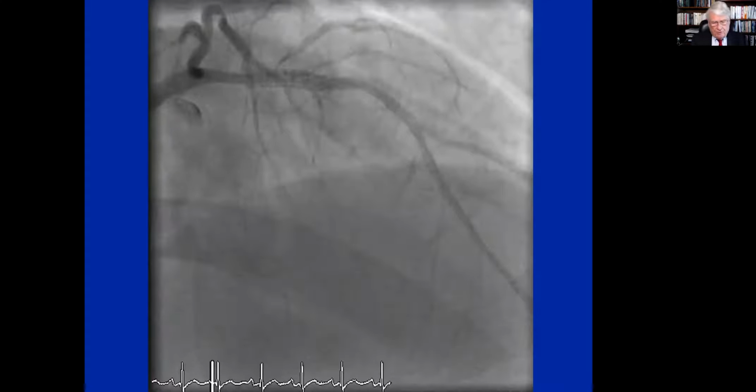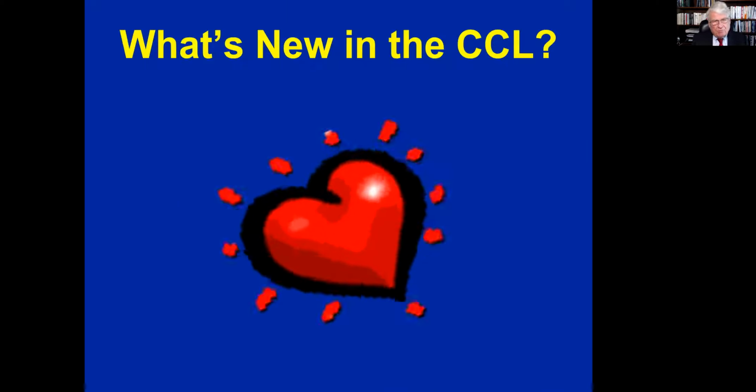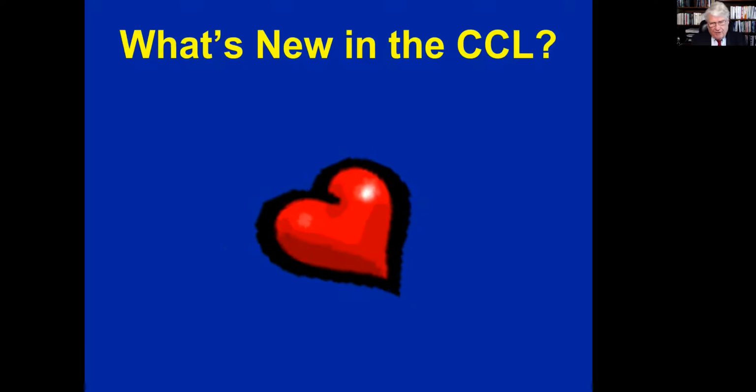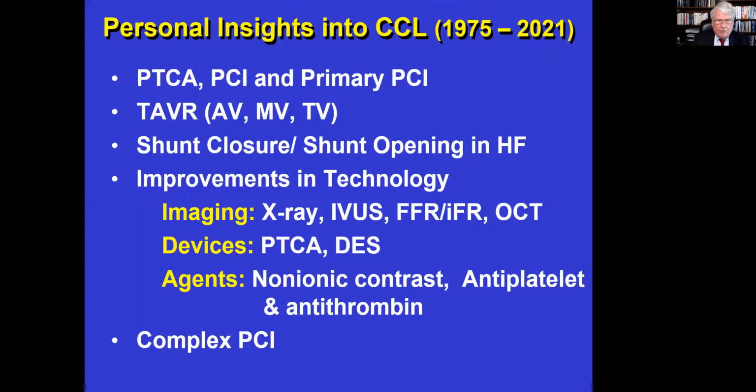But we're going to hear more about the COVID-related matters in the future. And obviously the PPE issue with staff became so important for the cardiac cath lab. But today let's focus more on what's new in the cath lab, what we've been doing recently, and I think will continue into the future.